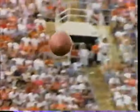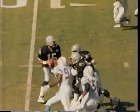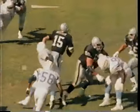1995 will mark Jeff Hostetler's 3rd season as the leader of the Raiders offense. I've always liked Jeff Hostetler. He may not be a Dan Marino, he may not be the type of guy who's going to be a superstar who carries you on his ability. But I don't think any quarterback in the NFL is tougher. I think his teammates know that.